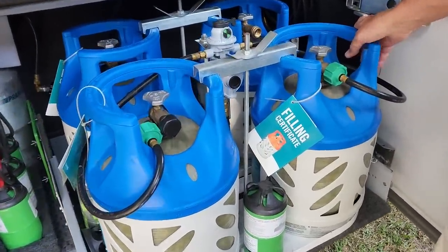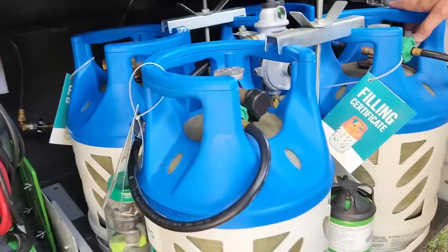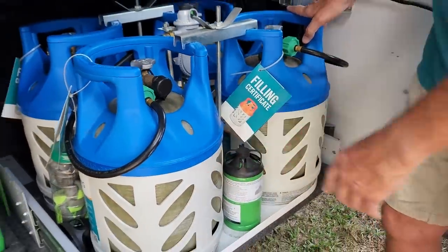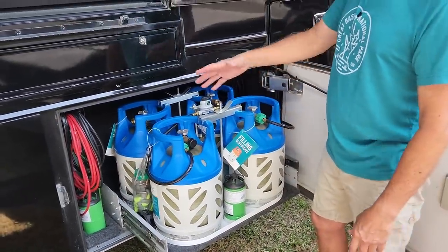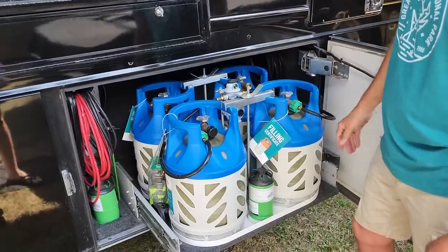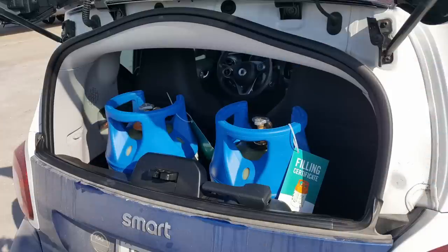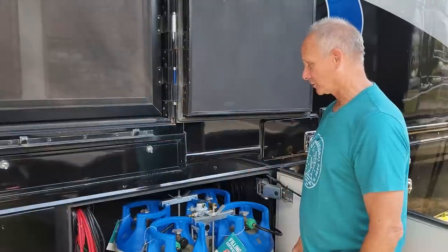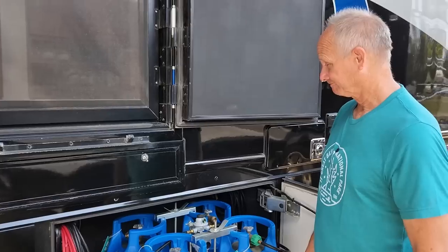They're lighter, about the same size as a 20-pound tank, but they hold a tad less. But they don't rust. They fit nicely side by side in the compartment here, and also in the Smart car. It's really nice. We don't have to lie them down. They fit in there really beautifully. They're really light. Even I can carry them with no problem.